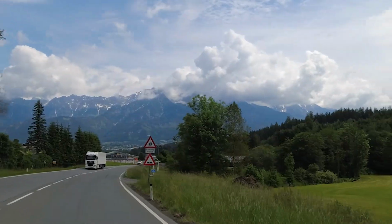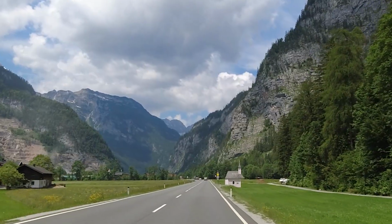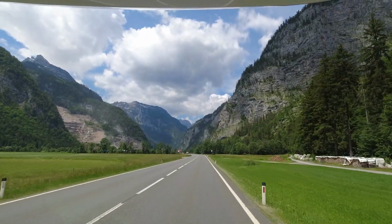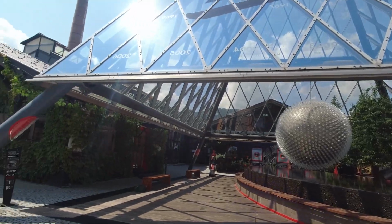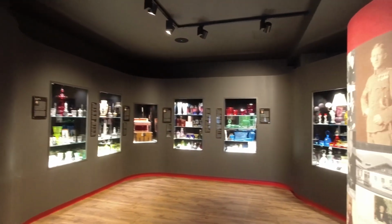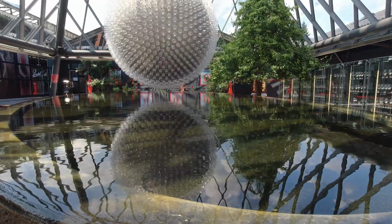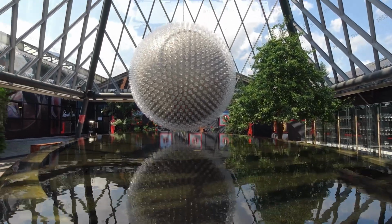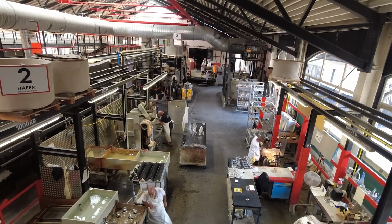What a stunning morning at Lake Zell am See, but the adventure doesn't end here. Next, we dive into the world of fine craftsmanship at Riedel, where the perfect wine glass isn't just made, it's engineered for taste. Ever wondered how a glass can transform your wine experience? Well, stay tuned as we explore Riedel's fascinating wine museum and watch the magic of glass making in action. You won't want to miss this.